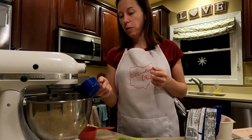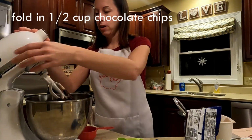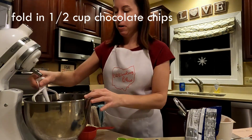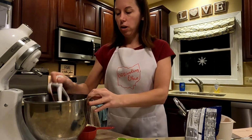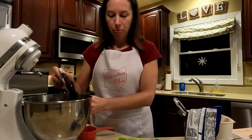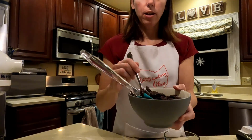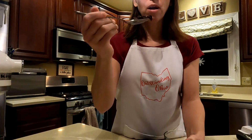And so, you know, why not? Can't have too much chocolate, right? So I'm just gonna fold those in, and we're gonna have ourselves some brownie batter. And then we can combine the brownie batter with the cookie batter to get our brookie batter. So exciting. Okay, so there you have it. It is very chocolatey, and I'm gonna taste it now. There you go.